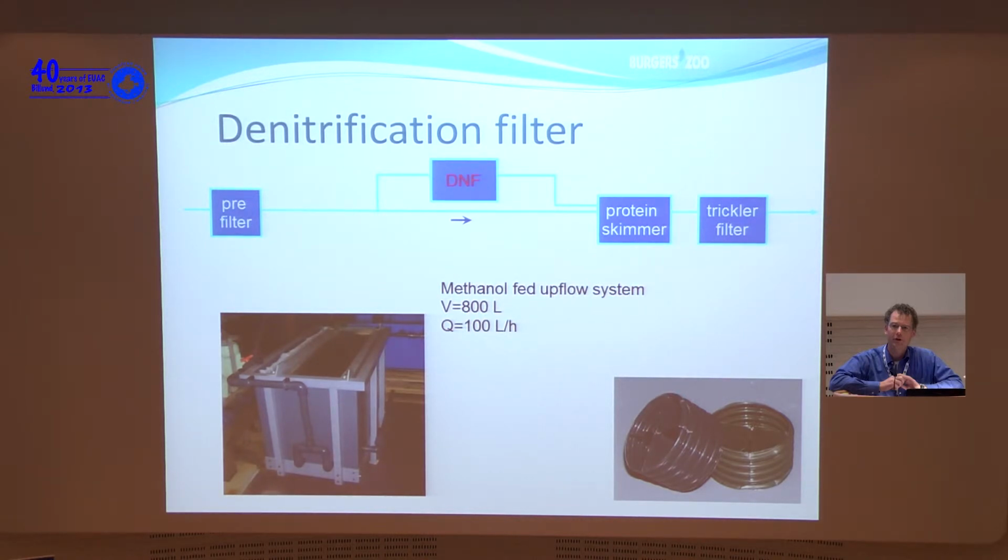And I didn't know how big it should have been. I really didn't know what we should expect of such a filter. So for us it was also a bit of an experiment to see, does this work or does this not work? And well, you will see if it works for us or not. It's filled with these plastic rings. And it's a very open system.